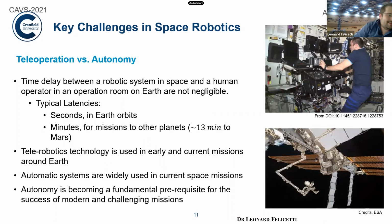We can imagine using robots in two different ways. The first commanding option is to just teleoperate the rovers and the robots. And this is quite easy if we are close to the Earth. So, for example, if we have a robot on the ISS, we can probably imagine that we can teleoperate it also from the ground. But this is not possible in some cases, in particular in the case of Mars exploration missions.